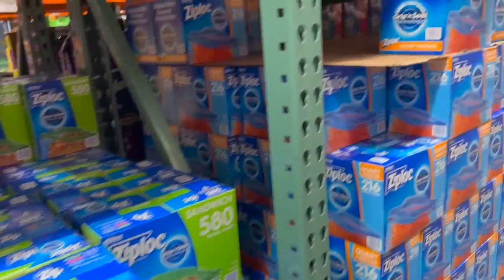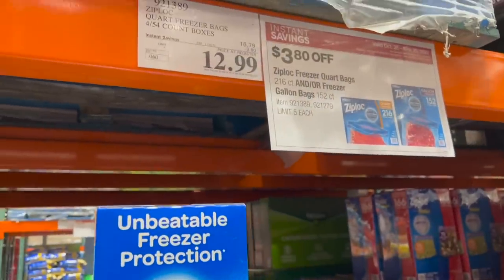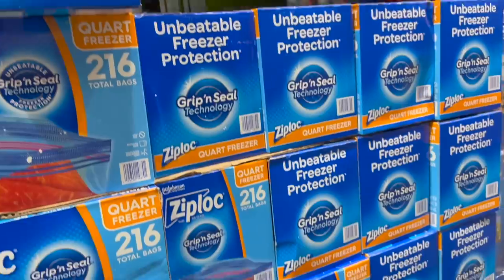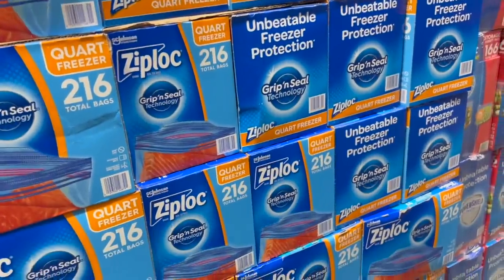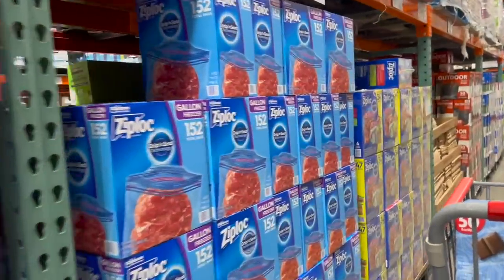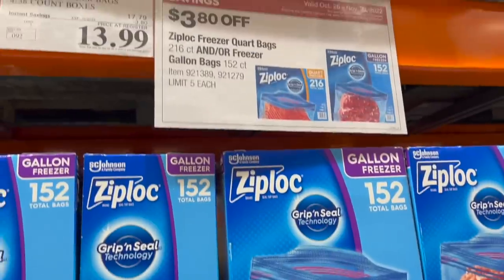It's not only that, but there's other sizes on sale. There is the quart size. These are a little bit more pricey. These are $16.79 minus $3.80. That drops it to $12.99. That's the deal on this, $3.80 off. And we have the gallon size freezer. Yeah, those are $3.80 off as well. That's $17.99 minus $3.80 drops it down to $13.99.